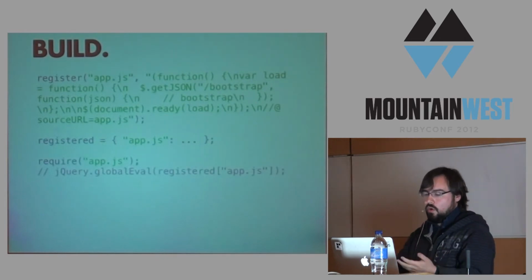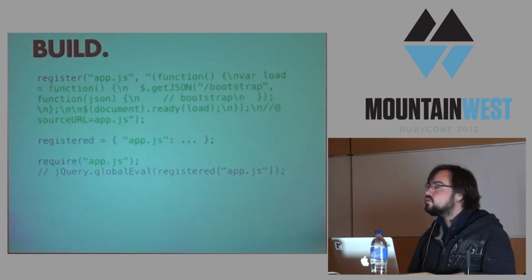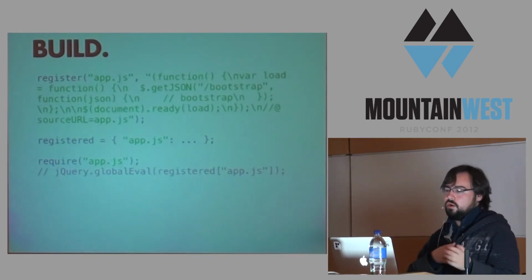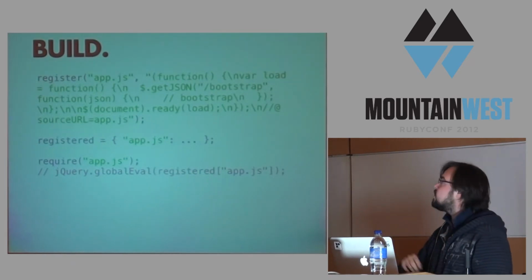And then when you go to require something like app.js, it will basically go, I don't actually ever use jQuery.globalEval, but you get the idea. You don't want to eval it in whatever scope you're in. You want to eval in the global scope. You go eval registered app.js, right? So this is very small.